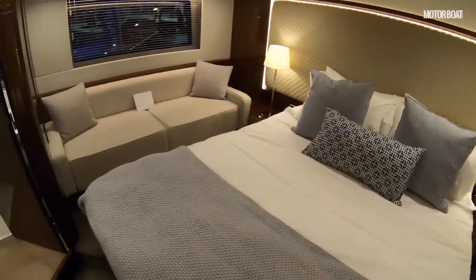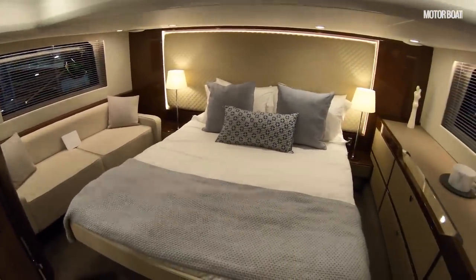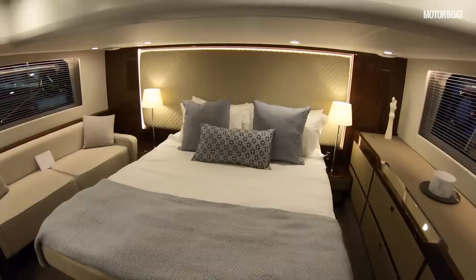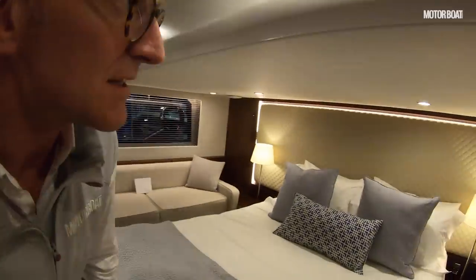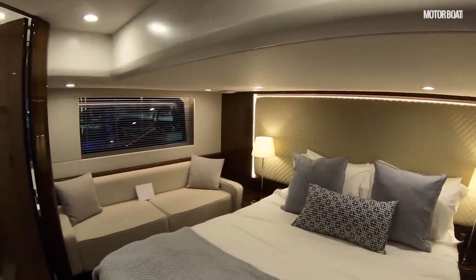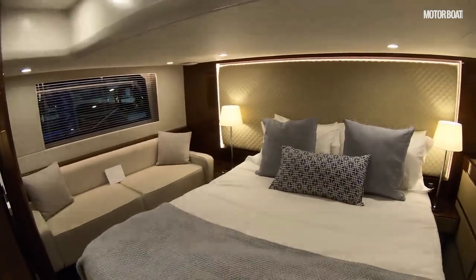So it's always been a little bit of criticism of the original GT48 and now this 50. You haven't quite got full standing headroom. There is standing headroom here, absolutely. And then you drop down here. So there's plenty of standing headroom in front or at the foot of the bed, but you do need to duck down a little bit to get under it. But it's a fairly small price to pay. It means that the whole boat isn't quite so tall as it might otherwise have to be.